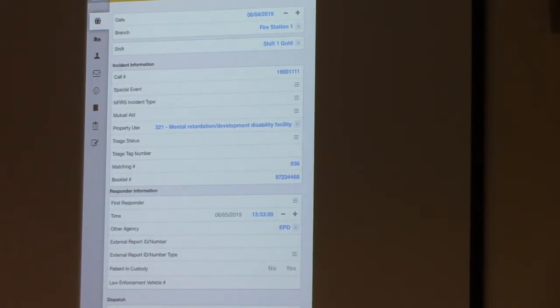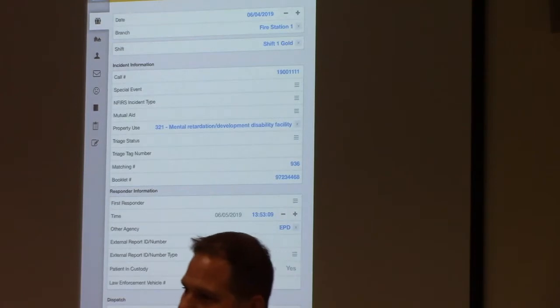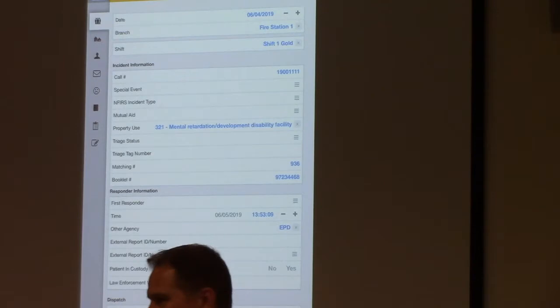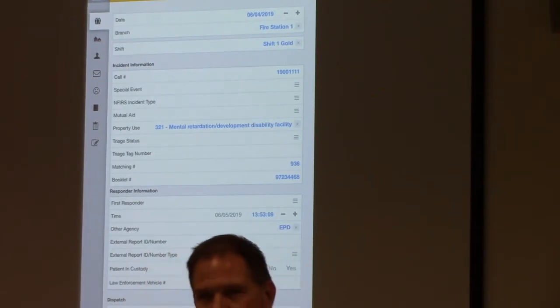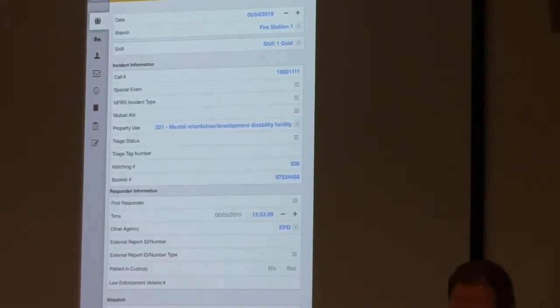If you are starting a new report without using CAD, our numbering system is 1900, and then your 4-digit number. Once we hit 10,000 calls, it's 190, then the 5-digit number. So it's 1900, your 4-digit number, just like that. We don't use dashes, we don't use hashtags, we don't use X's. That's the number, and it's very important when coordinators go back in the report system and try to pull up different types of calls. That's how we number it.